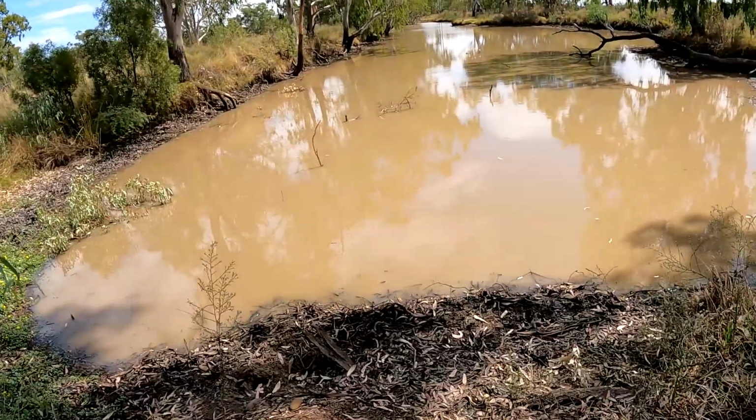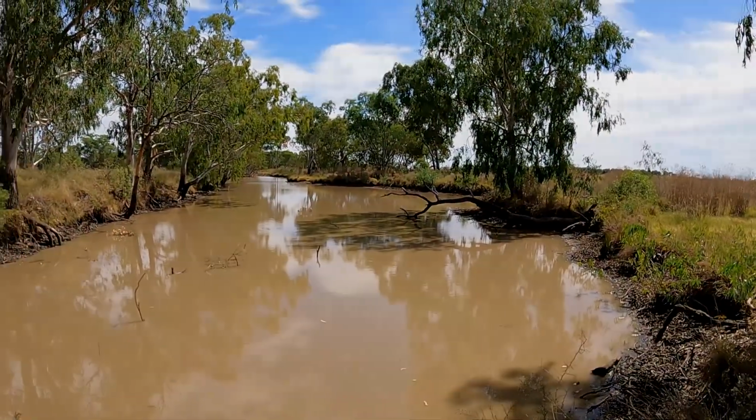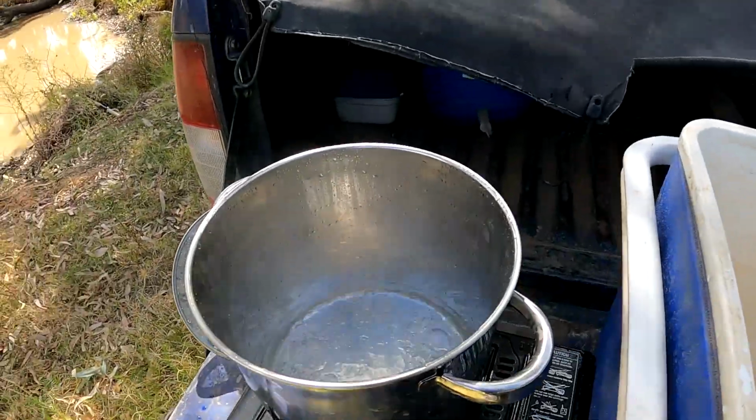So I found a nice quiet little spot, nice and shady, out of the wind. I'll give you a quick look at it. Found this big billabong. It actually looks pretty bloody good to me. I've got my pot boiling away here. Probably just covered the screen in steam.